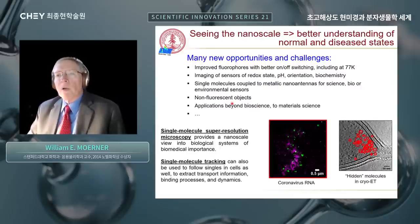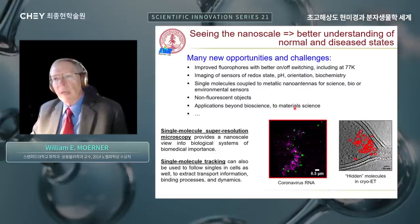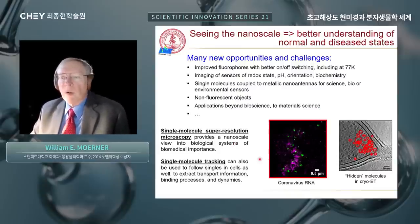There is growing work on non-fluorescent objects with interferometric scattering microscopy. And there are applications beyond bioscience. To material science and any other area, let's say polymers, where you're interested in looking at the nanoscale of what is going on.